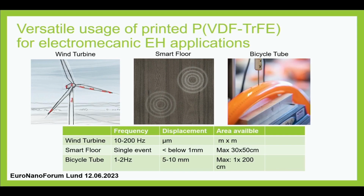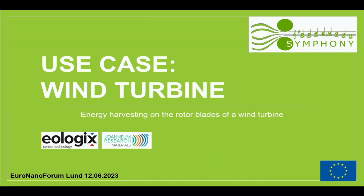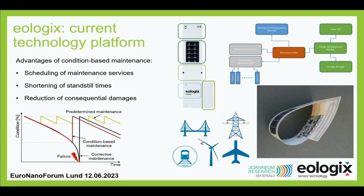If we go into one use case after the other, in the wind turbine, of course, we want to do condition monitoring. We want to reduce the standstill times of wind turbines for maintenance and reduction of damages. So we are working together with a company already developing patches which can be mounted on the wind turbine, now powered by solar cells, which is good and which should still stay there. But of course, you would also like to have energy when it's dark and in the night, to be able to transmit data more and more frequently, and also to save the amount of batteries which you need to store the energy to bridge this dark time. So these are basically the goals here.